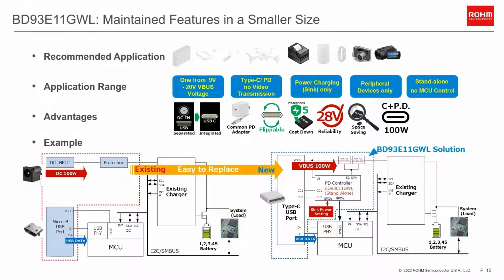Further miniaturization can be achieved by selecting the BD93E11GWL version, which comes in a space-saving wafer-level chip-scale packaging or WLCSP. Some recommended applications shown are portable electronic equipment such as point-of-sale terminals, drones, and certain cameras and video recorders.